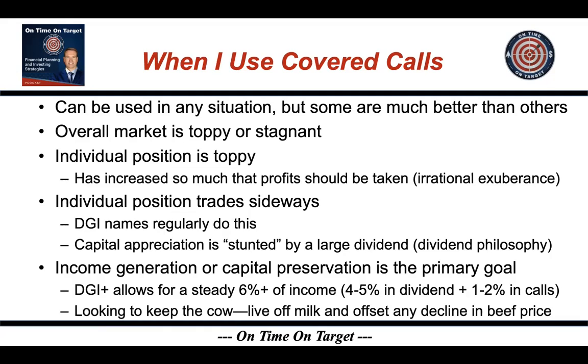So it can be the overall market is toppy. That's when I would cover several things in a portfolio, or an individual position is toppy, i.e. it runs up 50% in a day. Well, you might just want to sell a covered call because almost the gamblers of the world think that a stock that goes up 50% today will go up 50% tomorrow. It's just how they think.